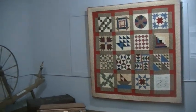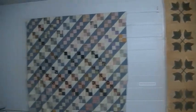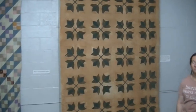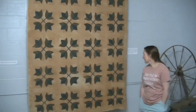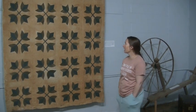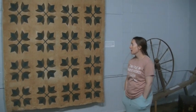I'm so glad. Now, we are in the room that is part of their Underground Railroad display, and Dakota is going to talk specifically about the quilt that she's standing in front of, and go for it. Oh, wonderful. So this quilt is an amazing quilt that is from the 1840s. We are so delighted to have it here in the museum. The provenance that came with this quilt is that it was owned by African American slaves in Mississippi.